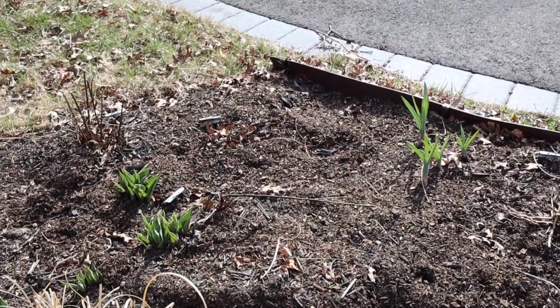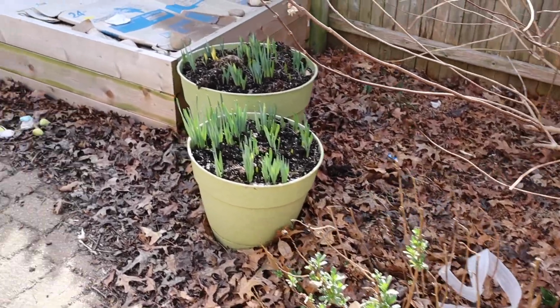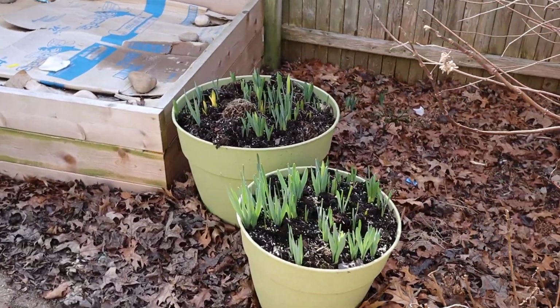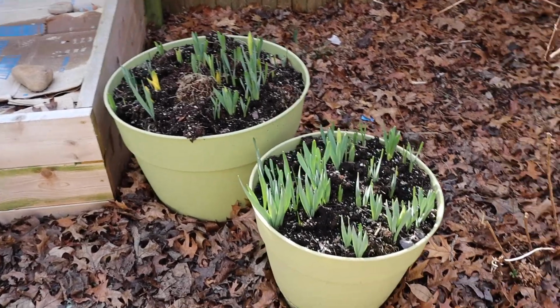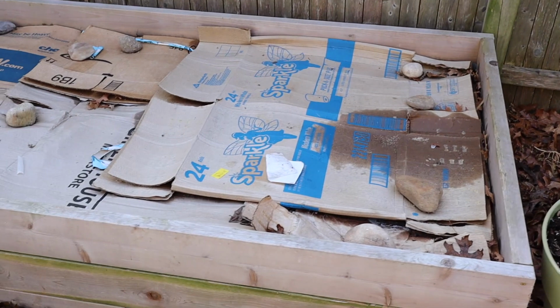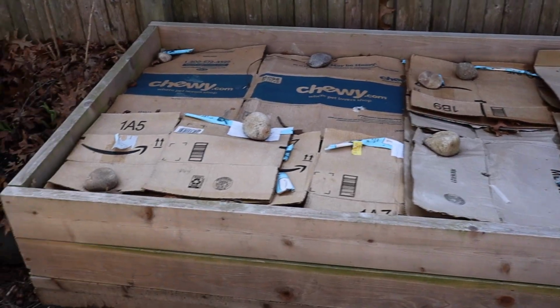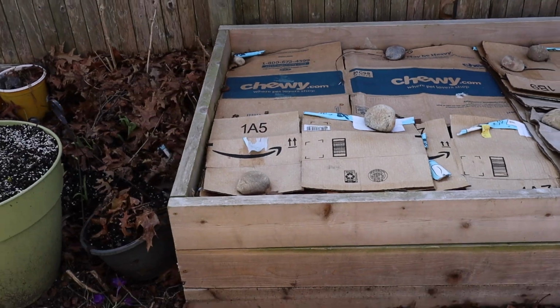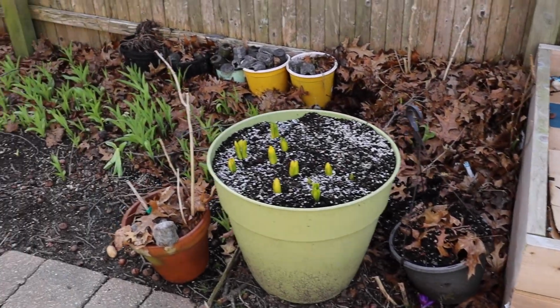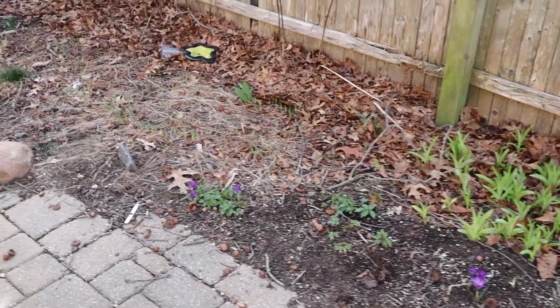Let's take a quick tour of the back. So when you come in the back gate, yard's still kind of messy. We have some tulips coming up in the buckets here. The garden bed has yet to be opened, still has cardboard covering it. I'll be opening that in the next few weeks. A few more buckets and messy beds. A few more crocuses.